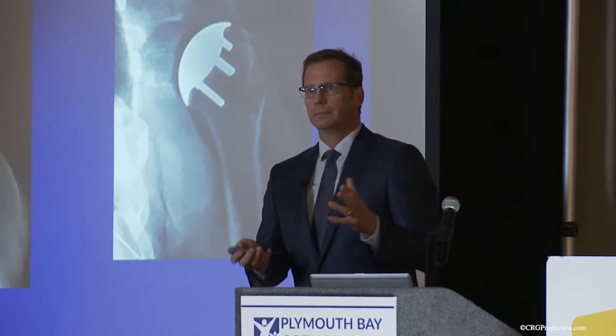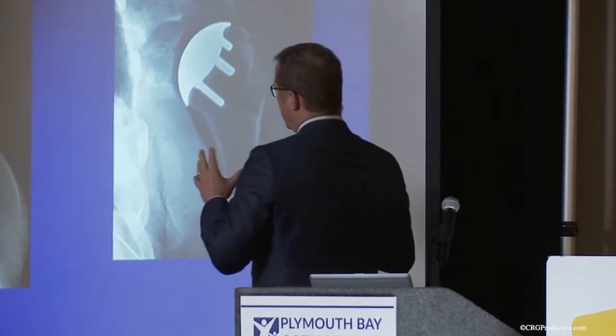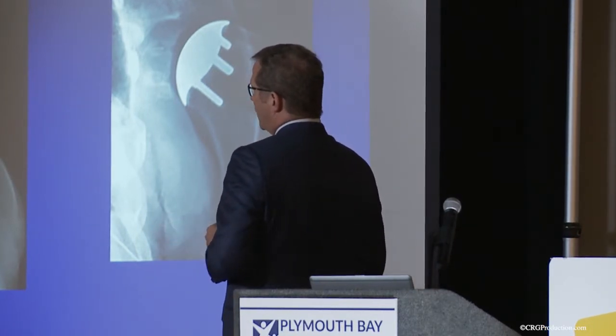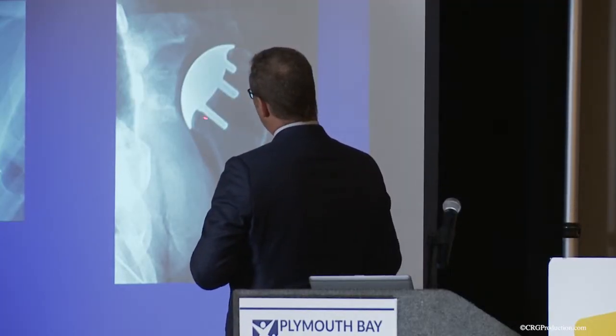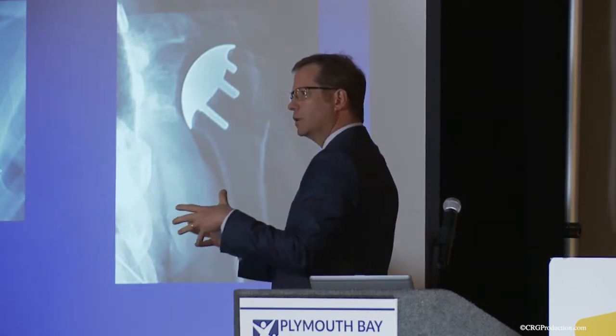Well, it does, but as we continue to evolve and do research, the forces across the shoulder are different, the time used, and for many other reasons, we're finding that it's probably not necessary. And so here's a design. This is a French company design, and this is the one that I've been working on. In general, they accomplish the same goal, but I would submit to you that this one probably recreates the normal contour of the shoulder better.